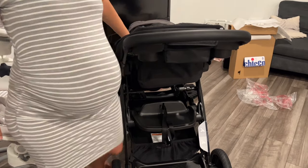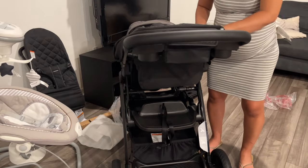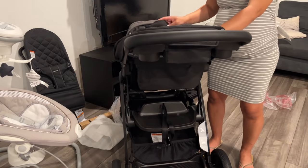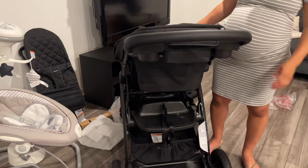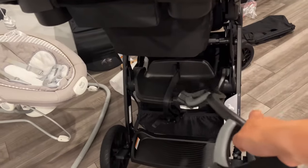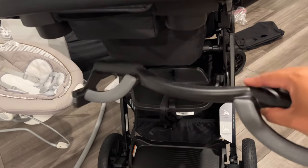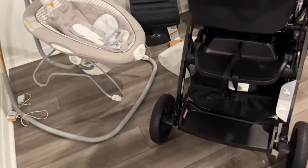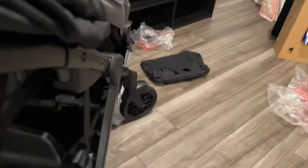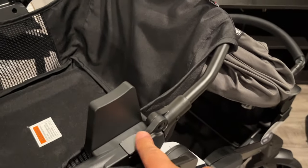You got here to click. And then on this side. Okay. So you do have to take this piece out, which is the handlebar for the toddler when they're sitting here, when the basket's not there, which is a good handlebar. You have to take this out of the adapter to then put the basket inside of the adapter, right there.